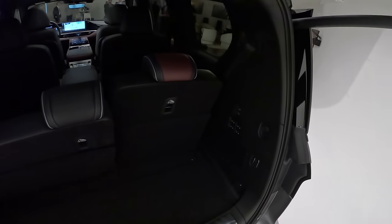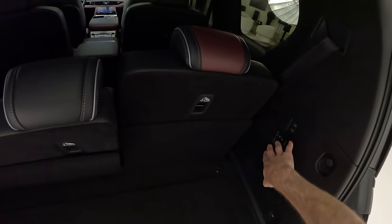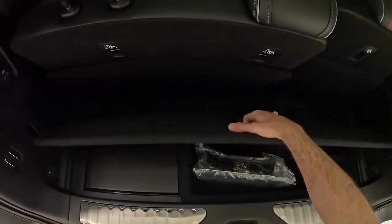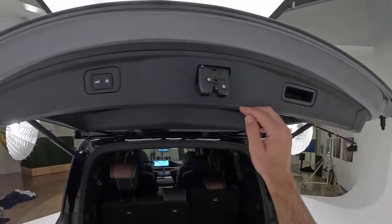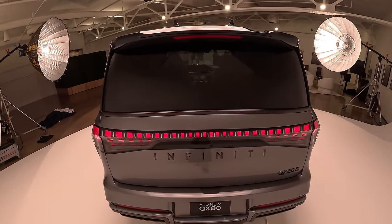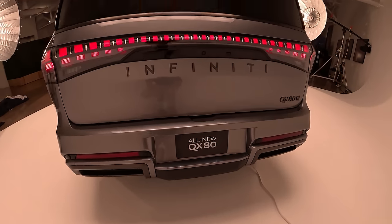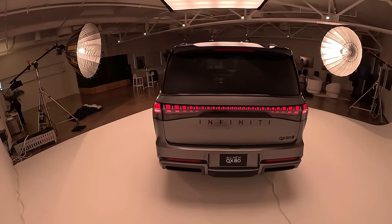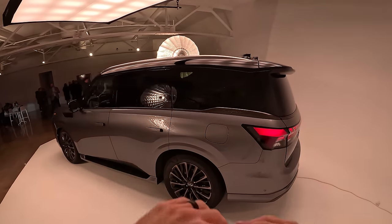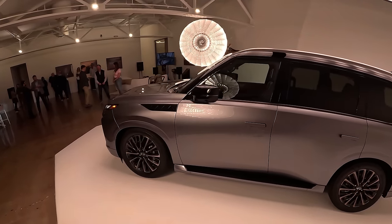And here's the space behind the third row. There is that adjusting air suspension. You could lower that down. You could raise or lower the third or second row of seats here. AC outlet off to the side. And just a little bit of storage down beneath the floor. Power close and lock on the tailgate. And this is with the light bar illuminated, and it just completes the picture of the back end of the new QX80 with this diffuser design down low. I like all angles of this new truck. The blacked out pillars give it kind of the separation of the roof and the rest of the body. Looks more upright, more squared off.